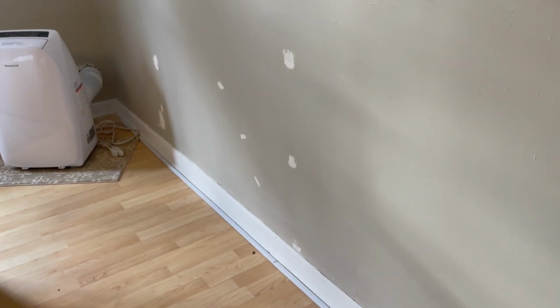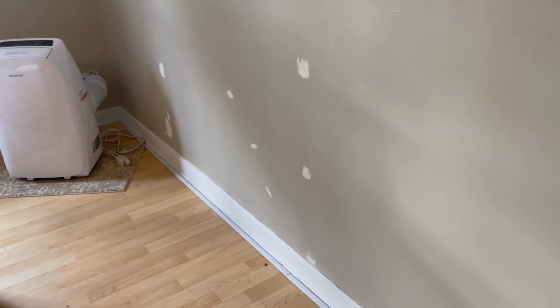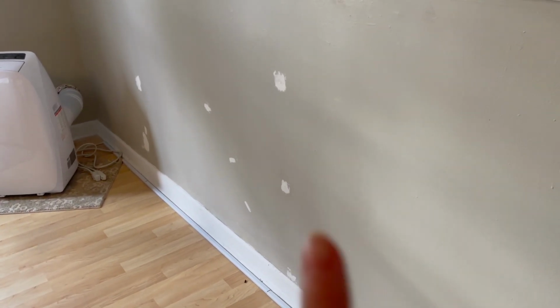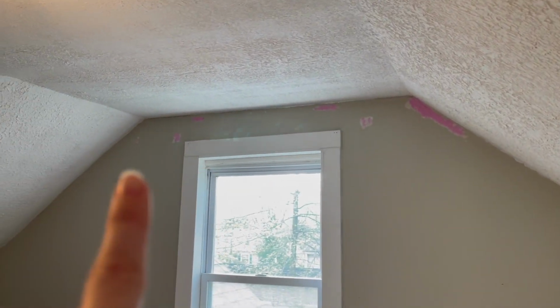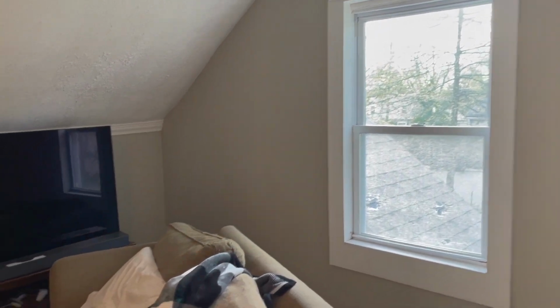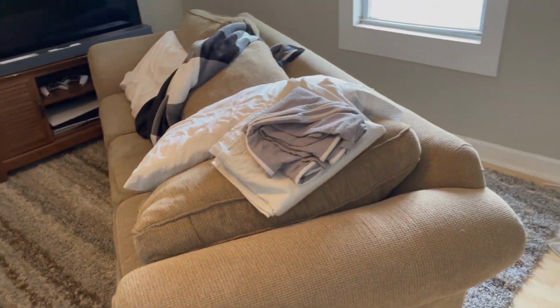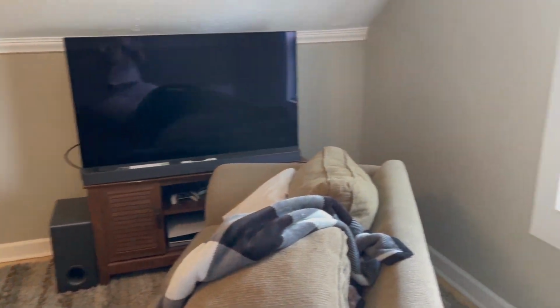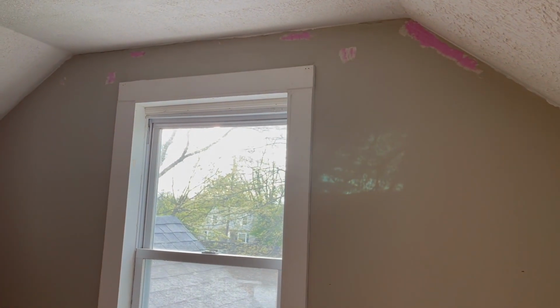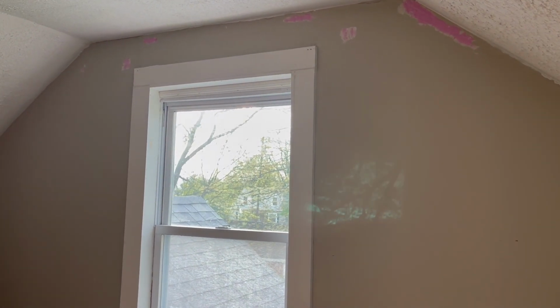This is currently the next day. Yesterday was just not the best day. But obviously this stuff is dry. And then I did do a little bit up here that I noticed, so I'm going to wait until that dries. And then I moved the couch out of the way so I could make sure there was nothing on the walls over here that I had to repair. But I'm going to wait for all of that to dry up there and then get it sanded and go from there.